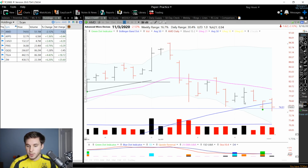Overall, this stock is still building its base. I wanted to see a definitive move up above the 50-day moving average. And if I had seen that, I would have kept this on going into the weekend. So that's AMD. And I do not have any of this at this time.